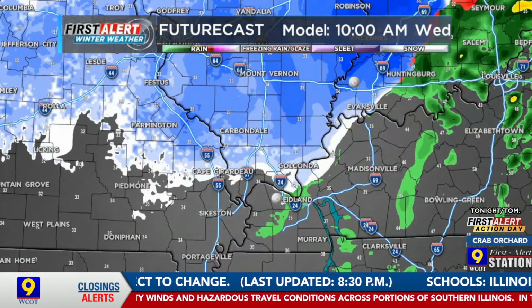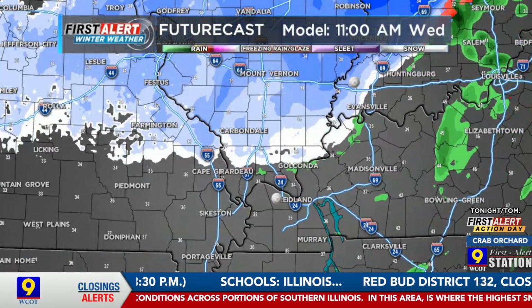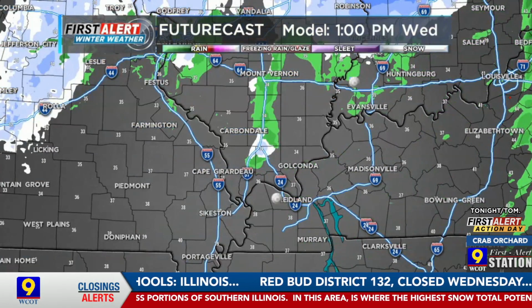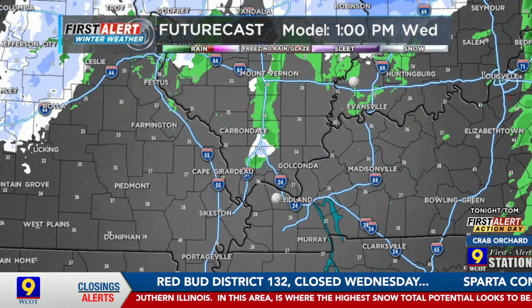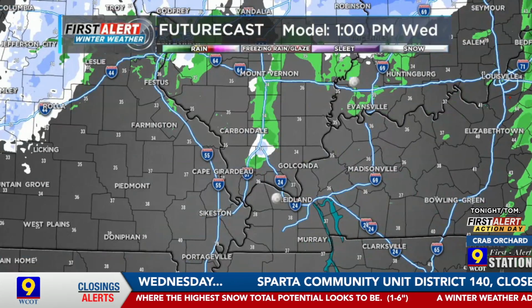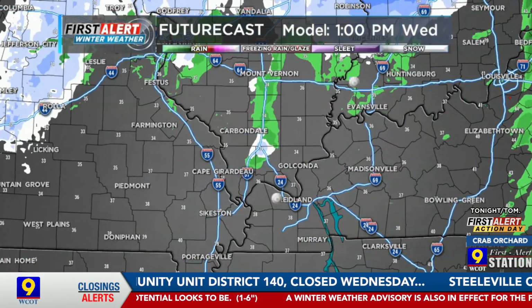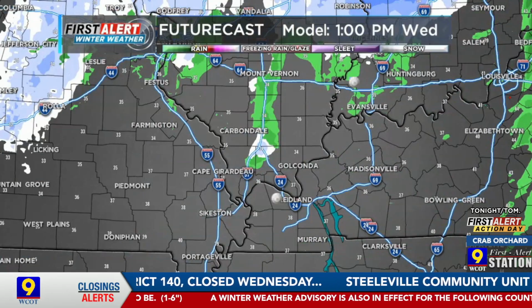Here's 9 a.m., 10 a.m., showing you that the snow is tapering off to the north and east, lightening up by about 11 or so, and then here's 1 o'clock showing you that things are beginning to dry out. We're still going to have some snow showers possible and maybe some rain mixed in there too through the day tomorrow, so that's something that we're definitely going to be watching for.